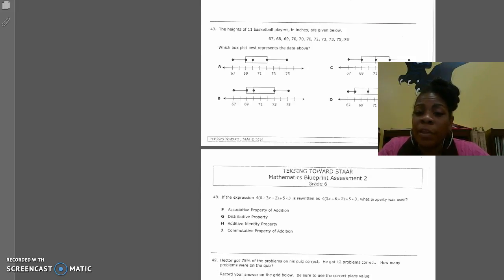48. If the expression is rewritten as that, what property was used? F is associative, G is distributive, H is additive identity property, and J is commutative property of addition.